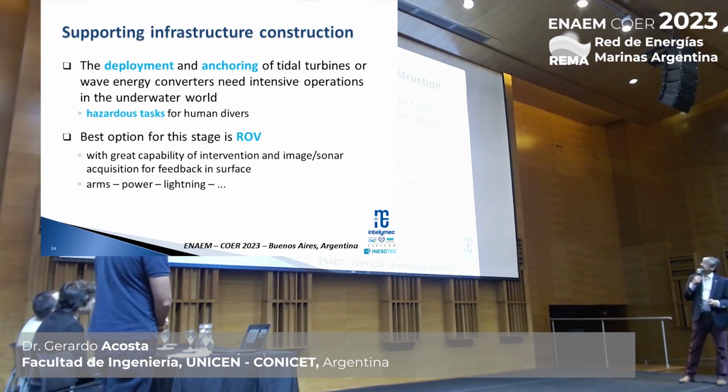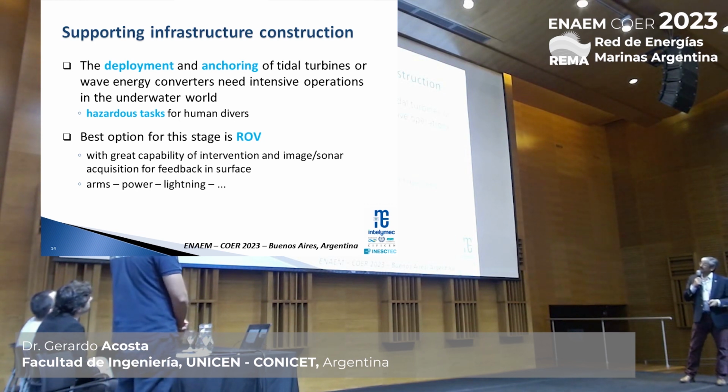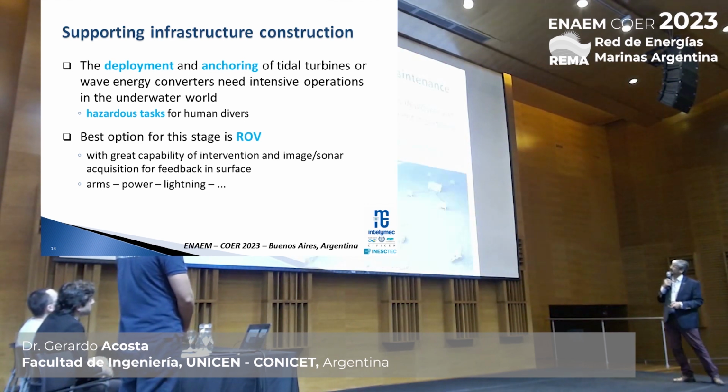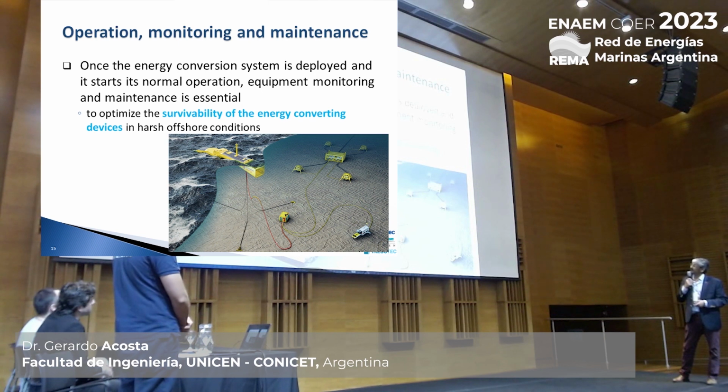For the support of infrastructure construction, we need intervention. So the best option for this is ROVs, because we have availability of arms, power, lighting, and so forth in the underwater world. Then, during operation, monitoring, and maintenance of infrastructure, we need to optimize the survivability of the equipment of the whole infrastructure.